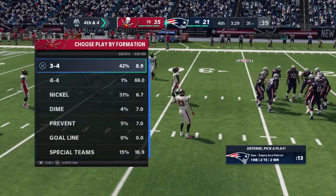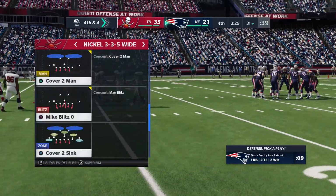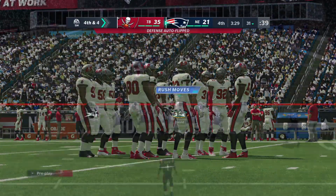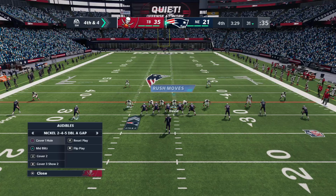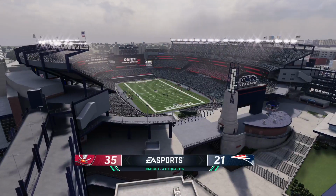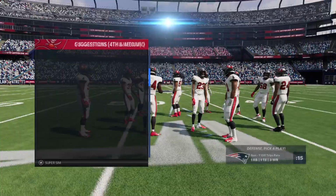How about some applause for the defense there? They forced him to throw that one into coverage, and just like that, they're staring at a fourth down. Well done. All right, they're going to try and keep hope alive here on fourth down. They're going for it. Now the Bucs are going to use the first of their timeouts. That'll leave them with two remaining. We'll be back after this.